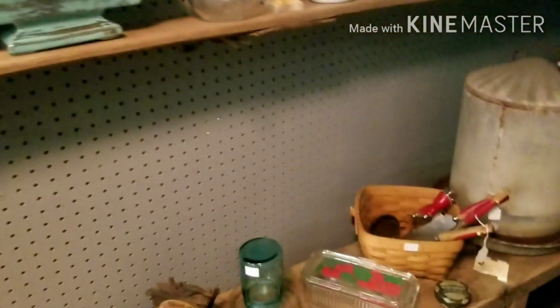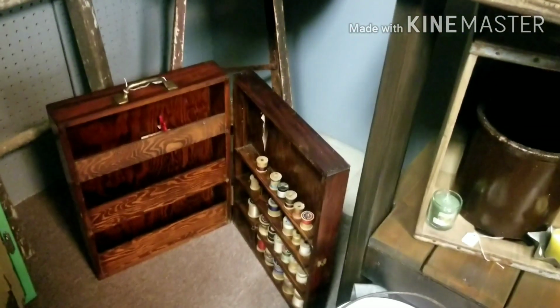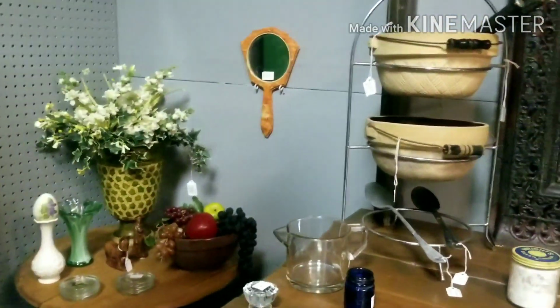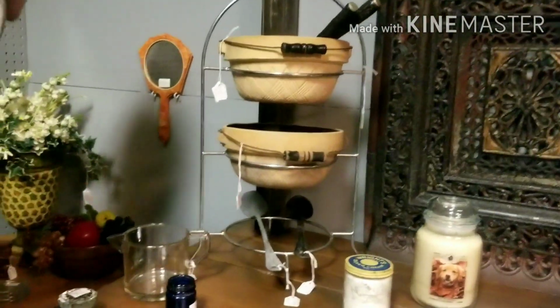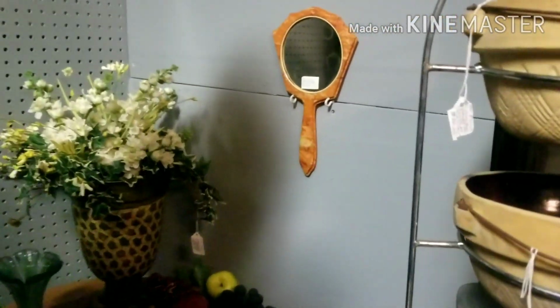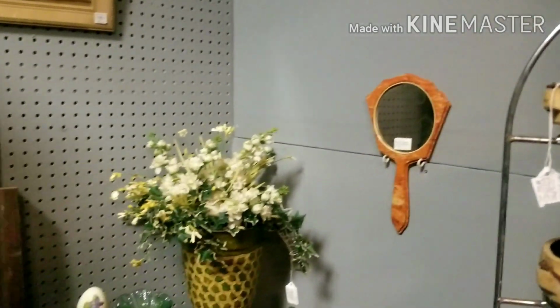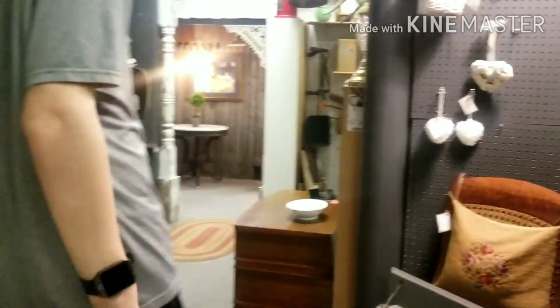Okay, let's move on. Sewing kit. Old sewing kit. Yeah, that's cool. And there's a mirror. I like the mirror, but I don't know that I could get that much money out of the mirror. $6. It is a nice mirror. I don't know. I only have so much money I can spend, so I'm going to have to be a little nitpicky about it.